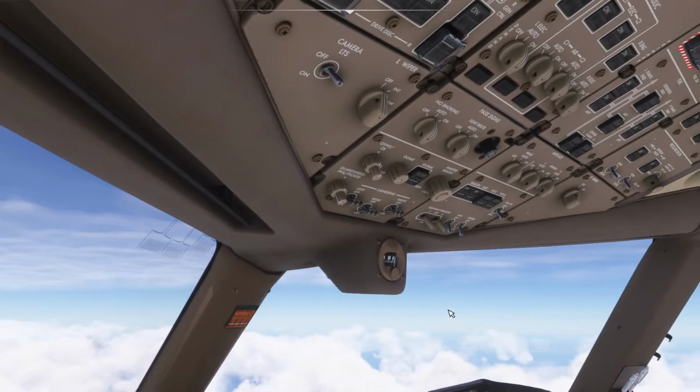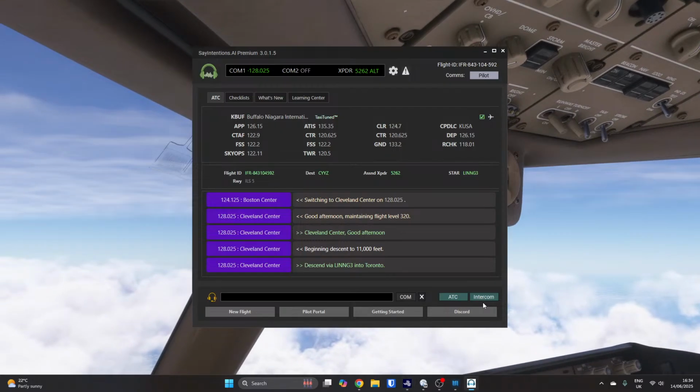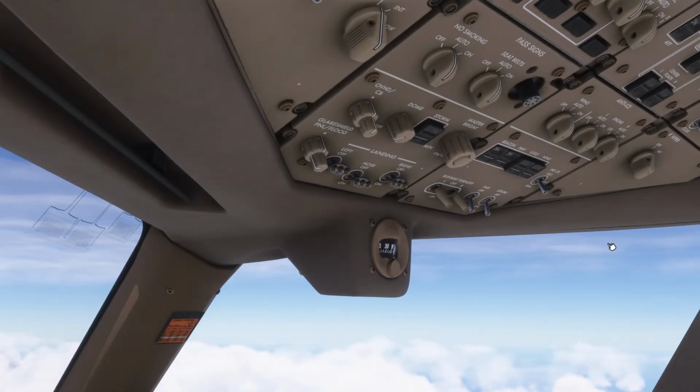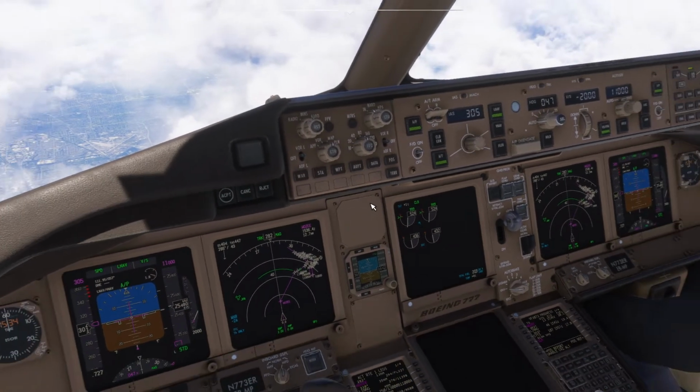So having begun the descent, we're going to go and... Virtual 073, descend via the Ling 3 into Toronto. At last. Descending via the Ling 3 into Toronto, Virtual 073. I keep forgetting the seatbelts are on auto, aren't they? So descending, I imagine they'll come back on their own.